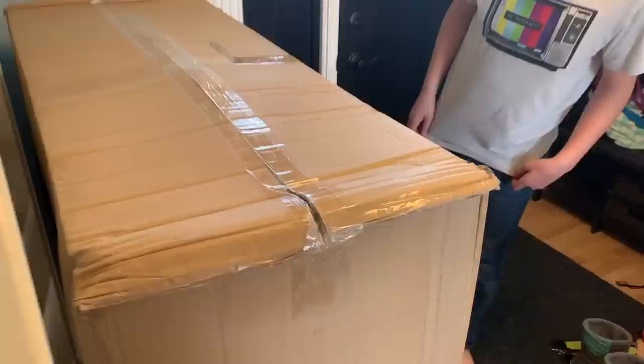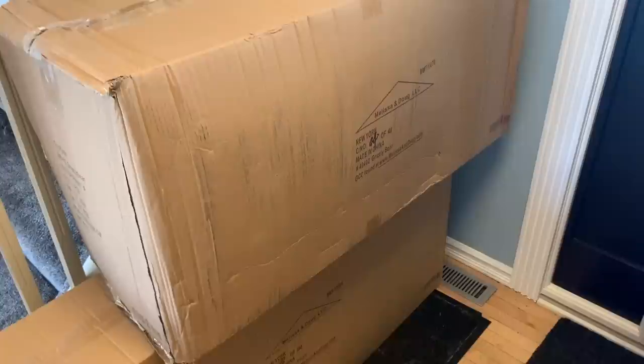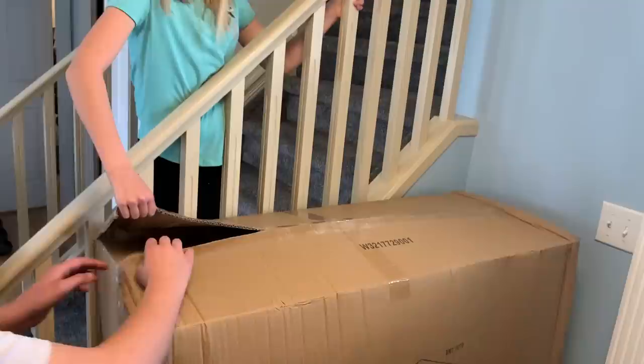This would be a good box. These are good boxes for a fort. Do you guys want to use these for a fort later? Yes. I'm taking the bottom one. Okay, all right, let me get some scissors. You guys going to open it up?